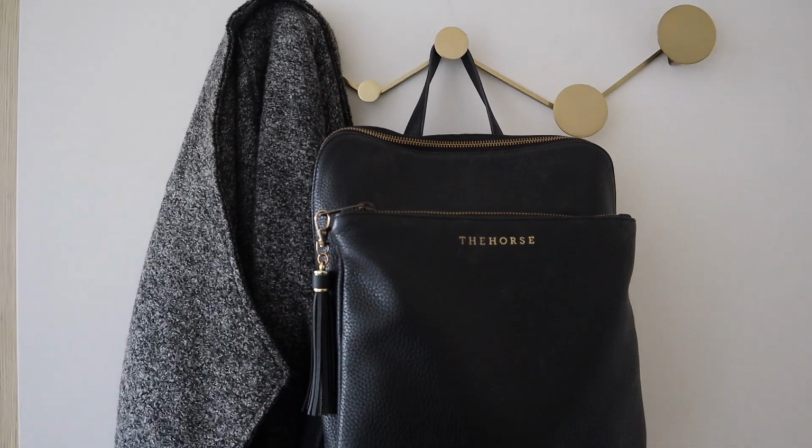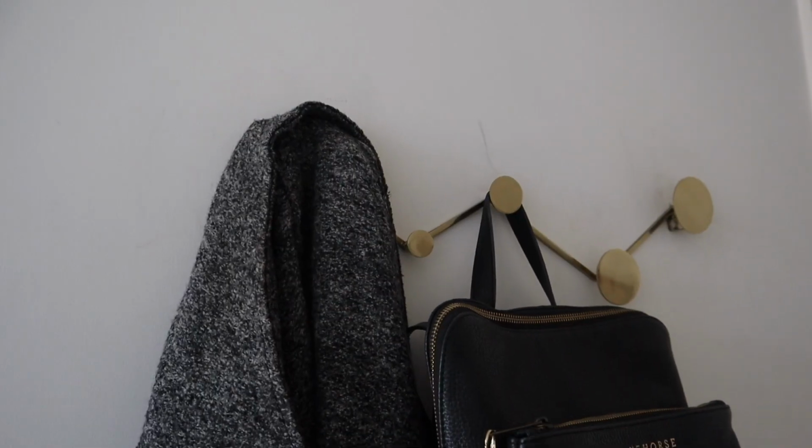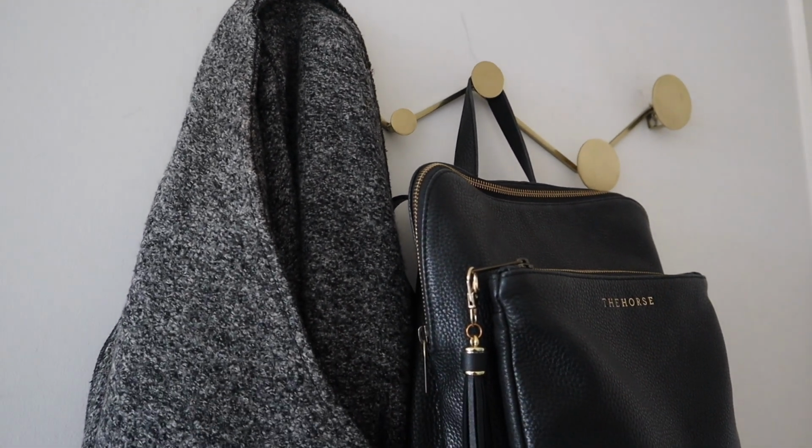Now I have my coat hook where I hang up my work bag and my coat right near the entry as well. And this was just from H&M. I thought it was a beautiful gold accent to try and tie into the house.